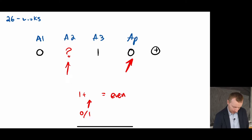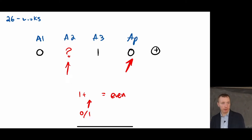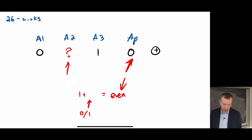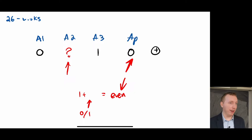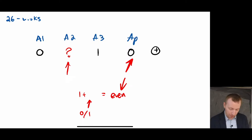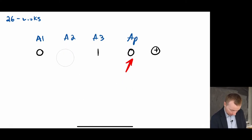in this case, the result needs to be even. Because I had that bit of information saying that it needs to be even, I know it has to be a 1, because 1 plus 1 is 2, and that is even. It can't be a 0, because then 1 plus 0 would give me an odd number, which would disagree with what I had before. And this is true for anything I would lose here.